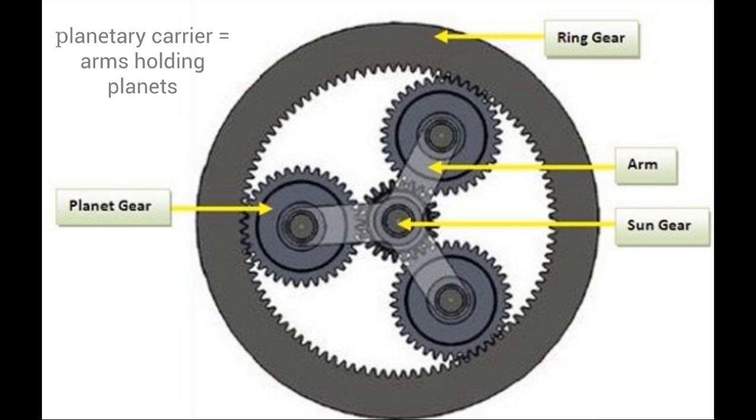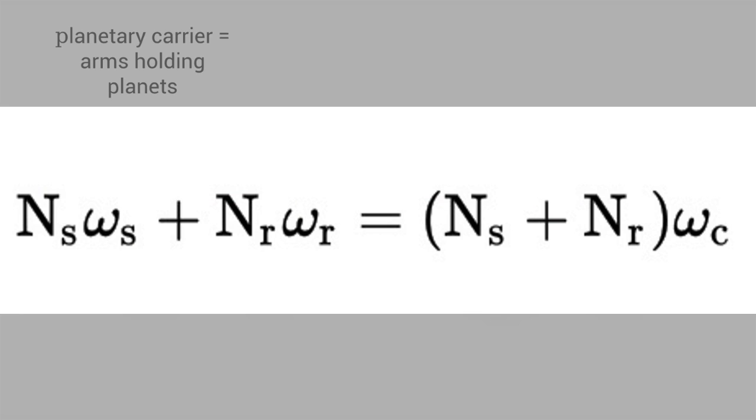Now we know the angular velocity of the ring gear, so we must count the teeth on the gears. Once we have those numbers, we will be able to find the angular velocity of the planetary carrier, our end goal. To find the angular velocity, we will use this equation, which was derived from 2 equations used to find gear ratios, where n is the number of teeth on the respective gear and omega is the angular velocity. The S stands for sun, R for ring, and C for carrier.